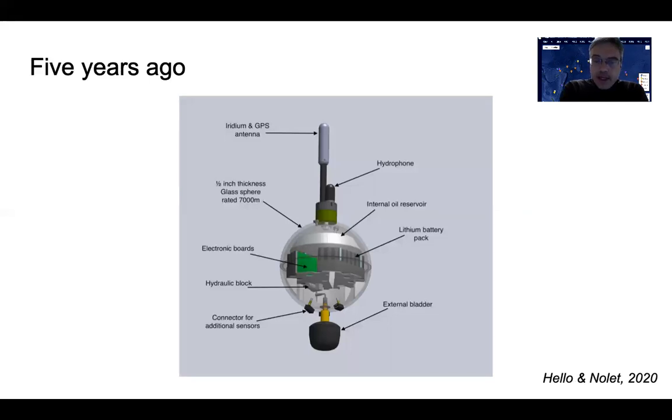5 years ago, Jan Hello at the GeoAzur in France developed a grounds-up redesign of Mermaid, which is now our 3rd generation. And the design drawing is here. It's a large sphere filled with lithium batteries, but again, it has a hydrophone, an Iridium GPS combined antenna, so we can keep time and we can locate the instrument when it is at the surface. It can relay the data in near real time via Iridium, and it can also receive messages by which we can interact with the instrument to request data and to update mission parameters.